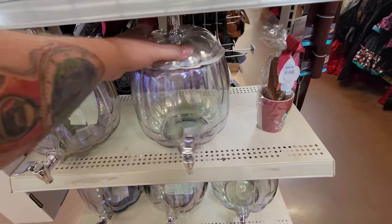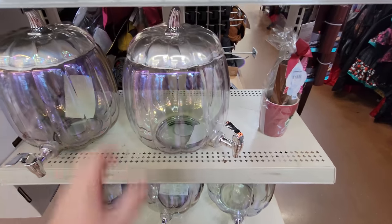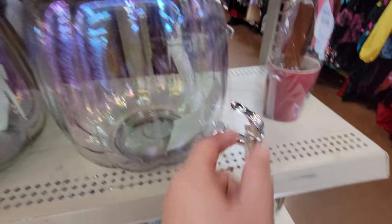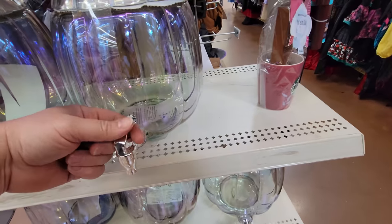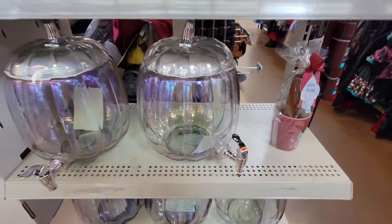And here's a pumpkin drink dispenser below it. This one is actually glass, shaped like a pumpkin, and it's got this where you just fill it up with your punch or your orange drink, pull this and fill up your cup. That's cool, except it's glass.